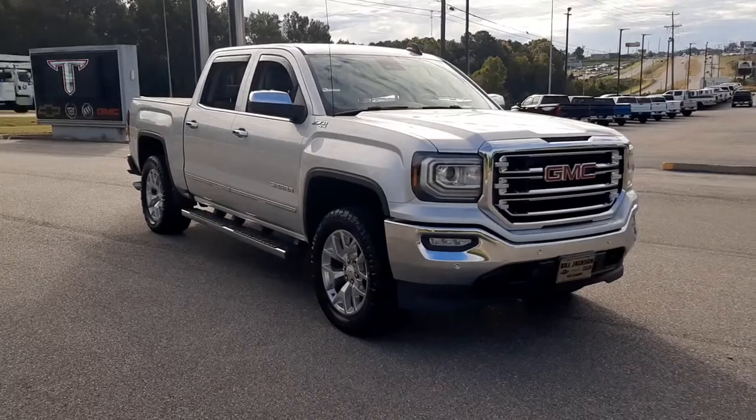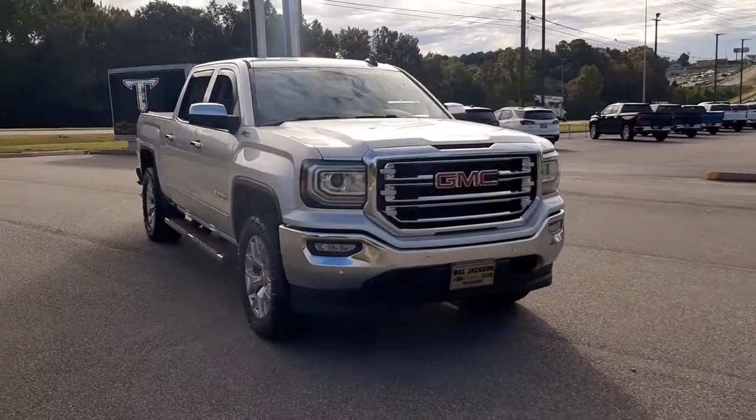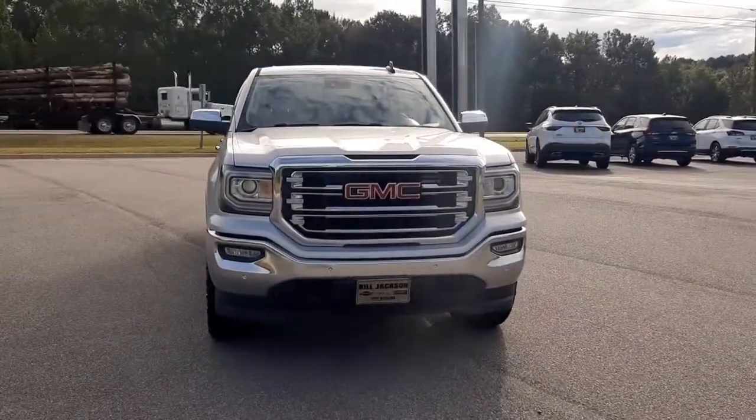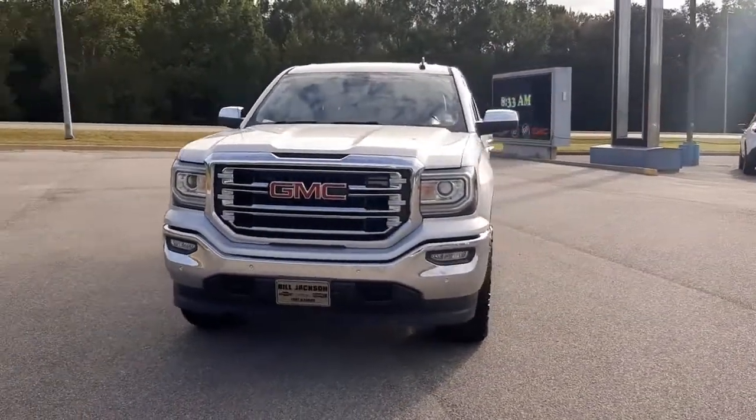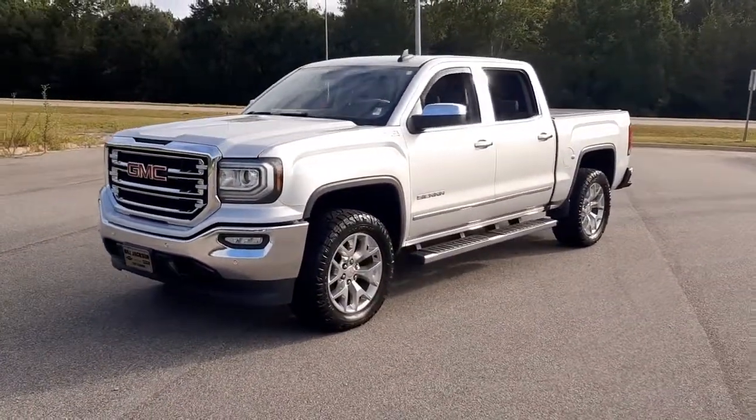You'll have love at first sight with the 2018 GMC Sierra. With less than 120,000 miles on the odometer, this vehicle stands out from the rest. Take every journey in stride in this capable, well-equipped Sierra.